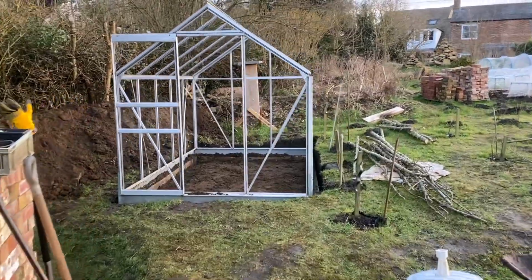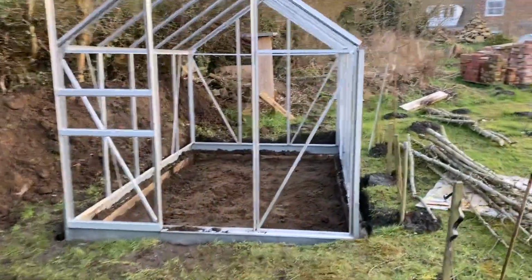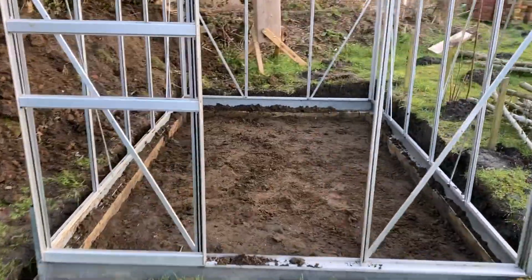So what I've done with my new greenhouse is, it's been positioned on the back of my plot, which is on a slope, so I had to dig down and level the ground, which meant that for one corner I had to dig down quite a lot for the opposite corner not to float in space. You see what I mean?